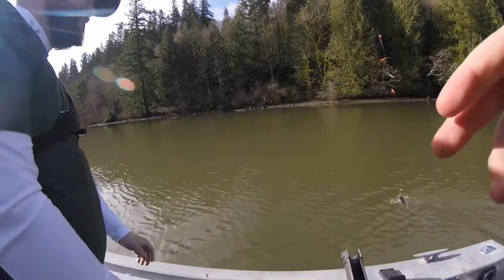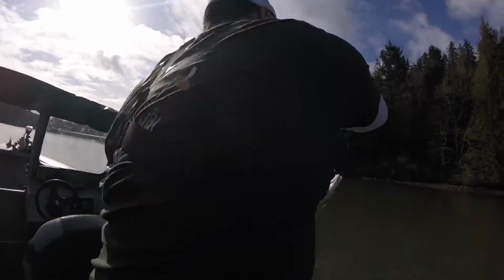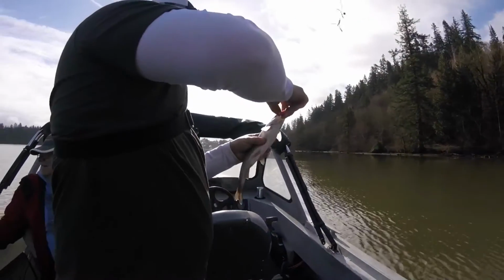Boat flip. Come here, bud. Oh, he's good size. That's a nice one. Yeah. All right, where you got first fish of the day? Well, that's a nice fish, man.